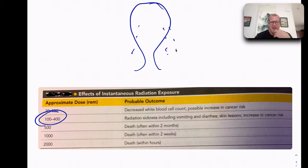And then after the pressure wave comes a thermal fireball, and there's going to be heat damage depending on your distance from it. It depends on how big the detonation is and what your distance is, how much thermal damage you're going to have, and that's going to be damaging not just to living creatures but also to structures.